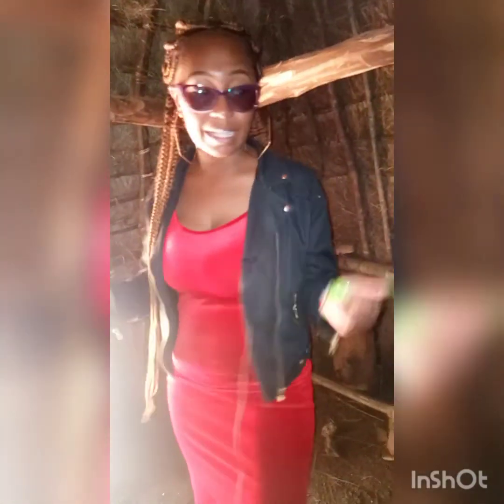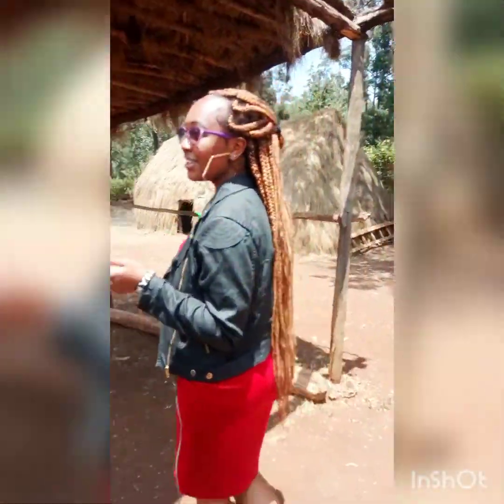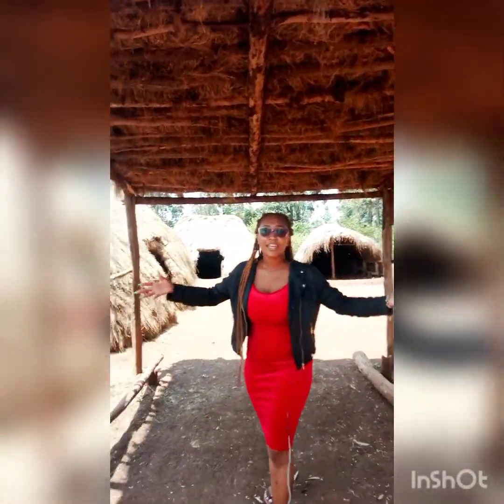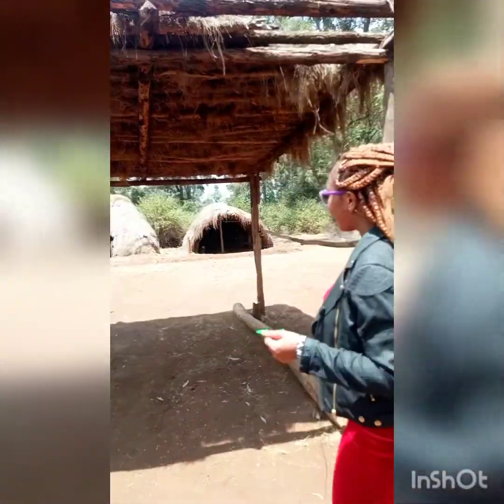And here is the cooking area, where they used to cook. It's just like a normal house, it's just that this one is smaller. Even a normal house has a kitchen, a bedroom, and a living room, so it's the same. It's just that this one is a little more traditional. Right outside we have the workshop. This is where they used to do all the building.